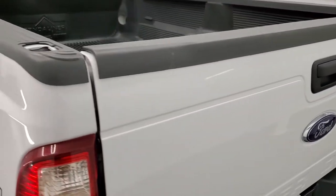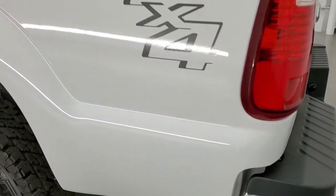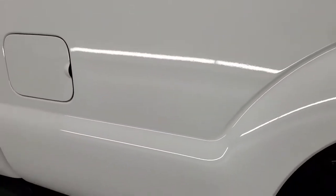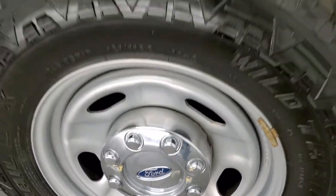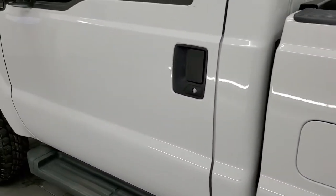And that shuts nice and solidly. As you go down the driver's side, just as clean as that passenger side. No major dents or dings on the box. And for full disclosure, this back rim's in nice shape. Cover's got just a little bit of a scrape, but once again, it's a work truck.